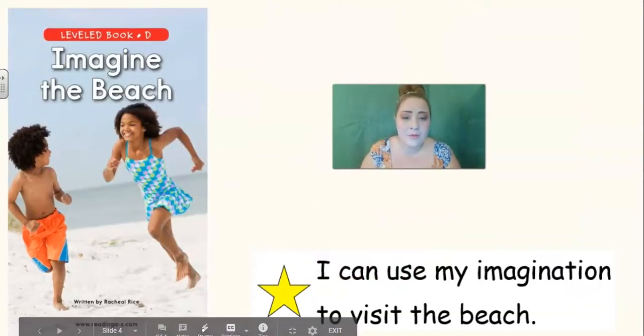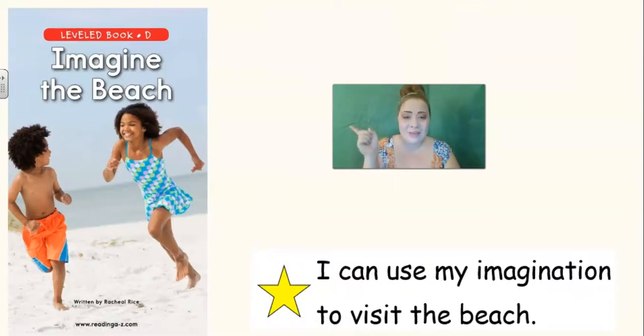The book we are going to read is called Imagine the Beach. If you look over here, you can see the front cover of the book. The title is Imagine the Beach. It was written by Rachel Rice. We do not have an illustrator for this book because this book uses photographs, pictures that were taken with a camera.